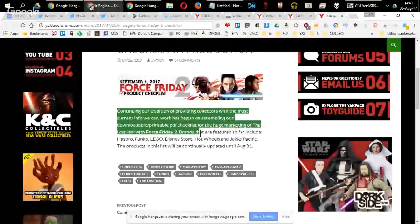We get to see, you know, they keep everything so under wraps, which is necessitated, which is what I've done the past couple of product launches: develop the checklists. So people know what they have to budget for as far as product for Force Friday. So I am diligently working on that now. I've been updating it every single day for like a couple weeks now, and it's about 4 pages long, considering.